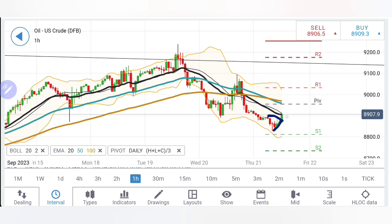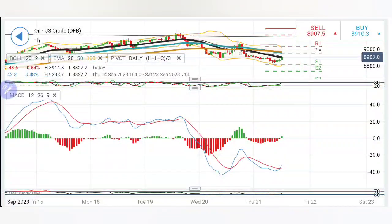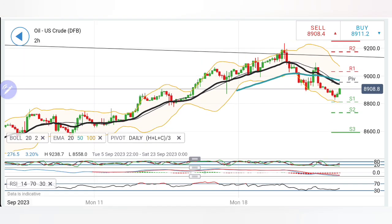If you look at the hourly chart, it is trying to break out with the first green candle. There could be a second green candle which may take it towards 89.6 levels. Stochastic is rising. MACD has converged and crossed over here, trying to trade with divergence. After the first green candle, we may see a couple or more green candles here. RSI is also rising, indicating slight bullishness.